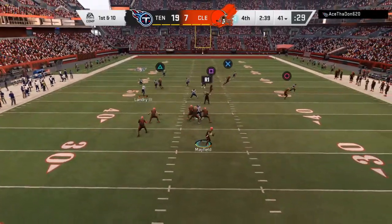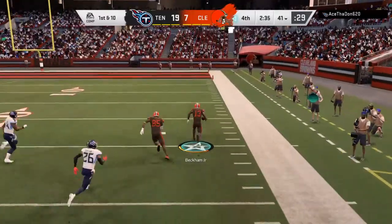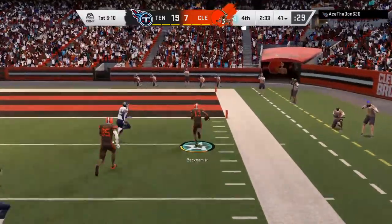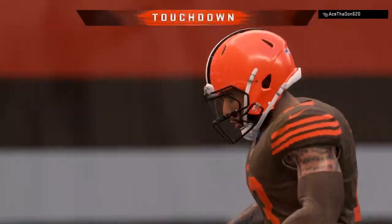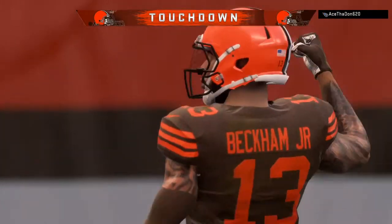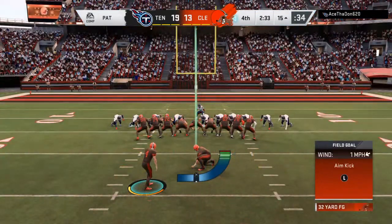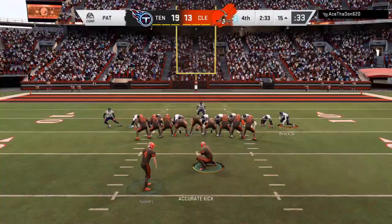From the shotgun, it's Mayfield. It's caught. Beckham. And he'll take it into the end zone for a Browns touchdown. Beckham, 59 yards, as his guys are back within a single score.